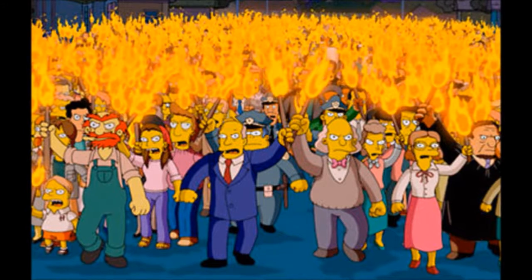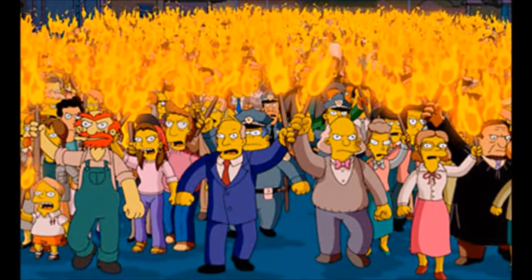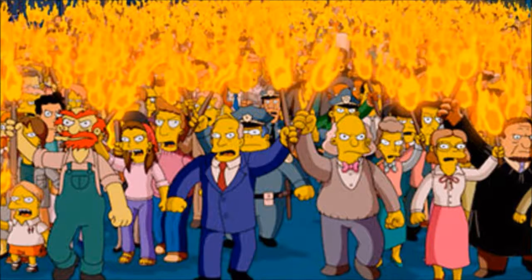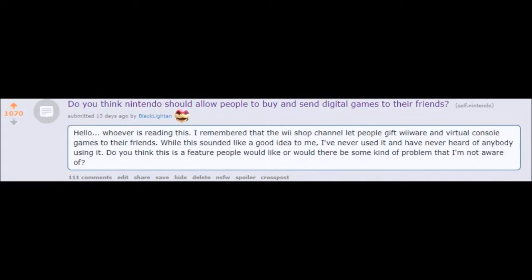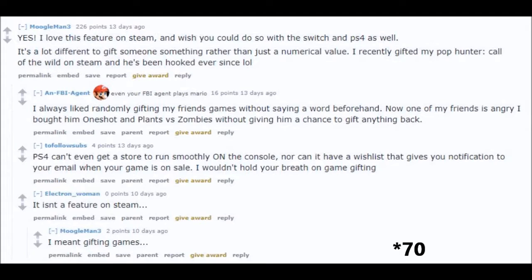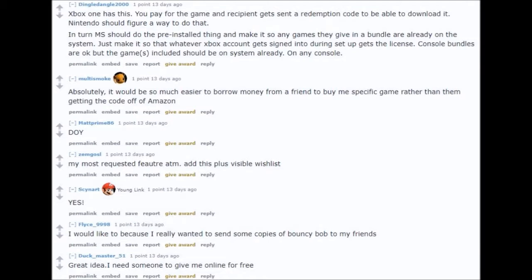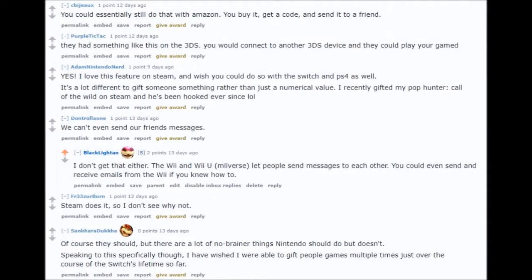To see if this was a majorly panned feature, or if this is something that everybody wanted back, I went onto Reddit and asked r/Nintendo, hey, would you want this feature to come back? And after reading over 70 different responses, I was able to come to this unique conclusion. Yes, we want it back.